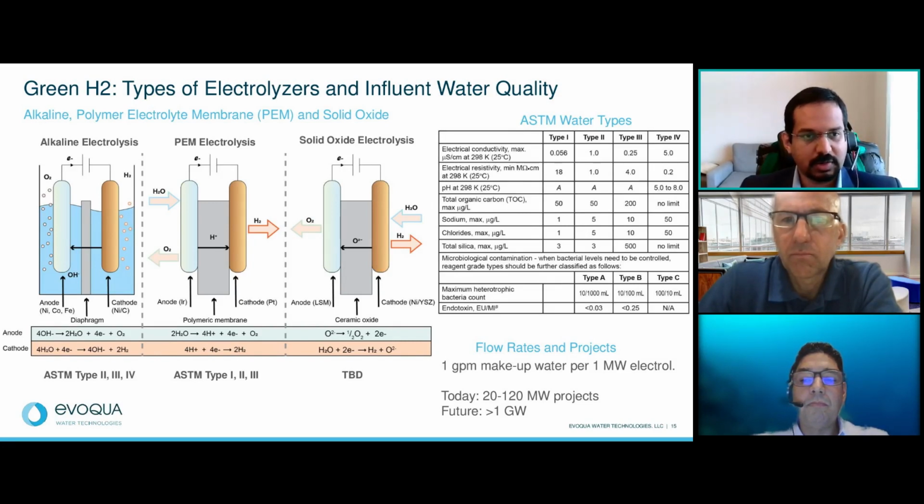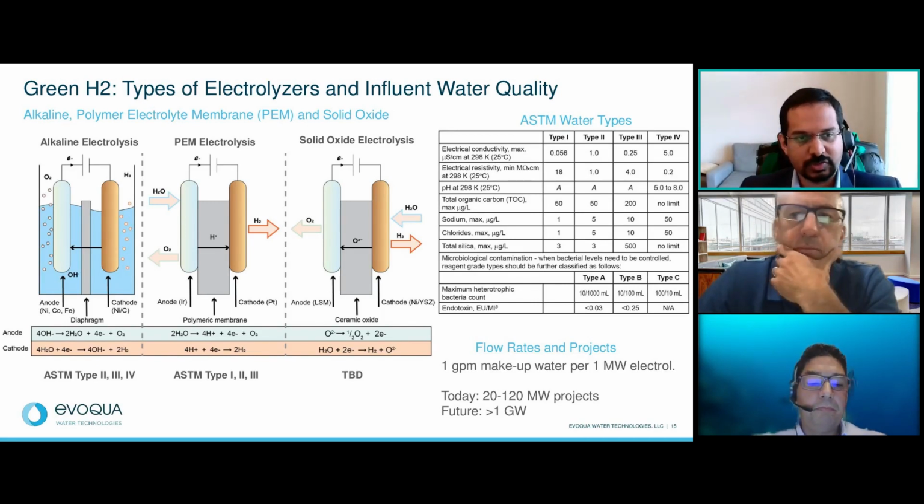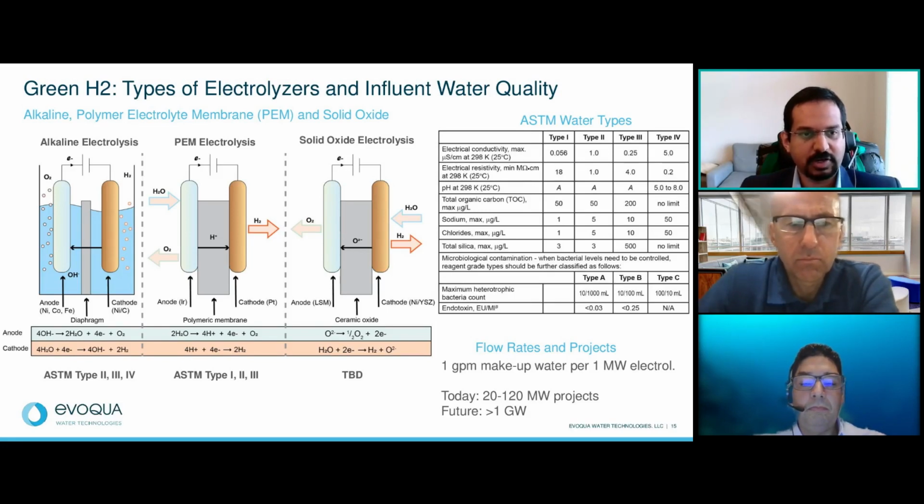The PEM systems are different; biofouling is a bigger concern, so they need purer water and sometimes even biology specs to make sure that the water doesn't have anything that can foul membranes. So there are different considerations, and even within these technology groups, we've seen different design philosophies that different electrolyzer manufacturers use. But broadly, it's purity of hydrogen and fouling concerns that I think drive some of these choices.